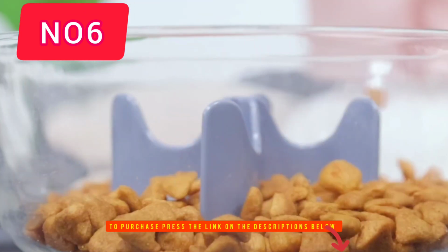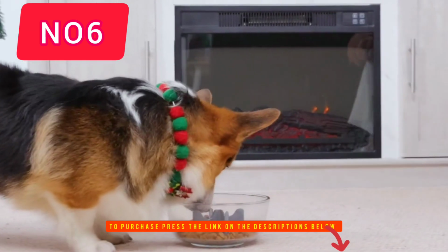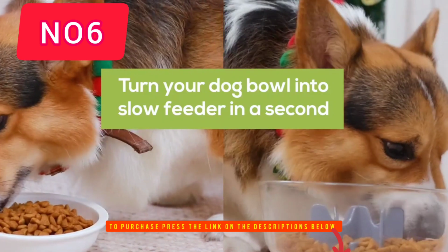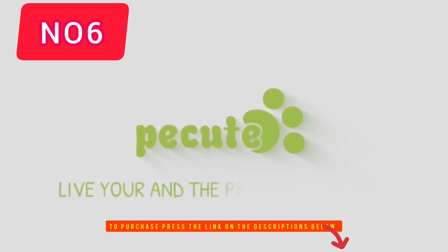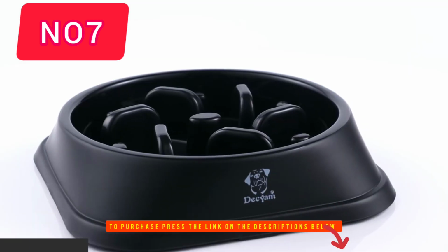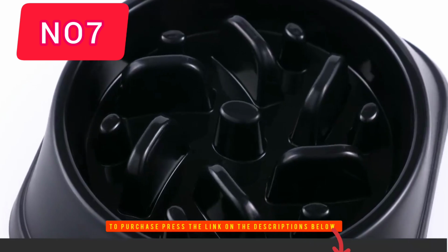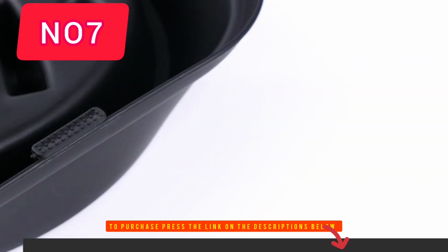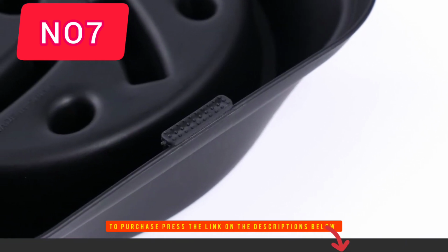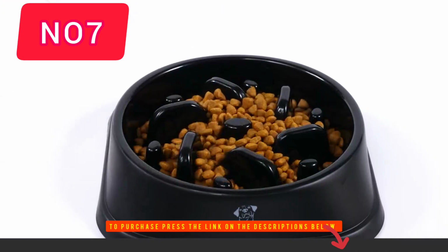Even though it's cheap, it is very well built. It's very sturdy, like it doesn't bend at all. Don't get upset.